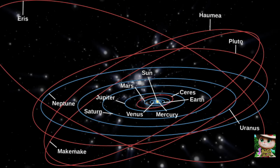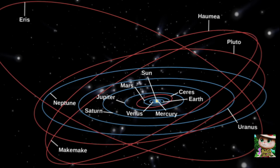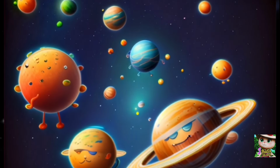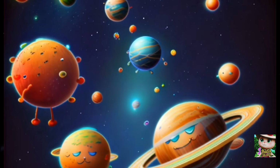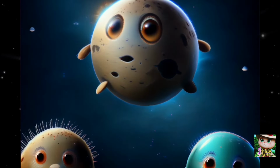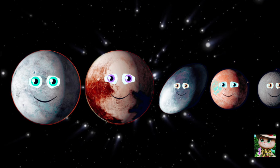They may not clear their orbit, but they still orbit the sun. A little different, but that's okay. In the solar system, there's room for everyone.